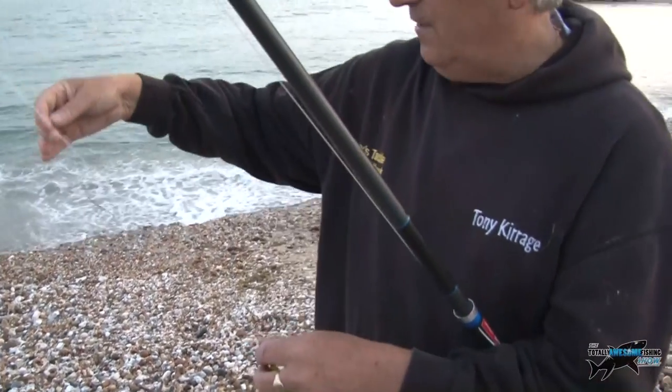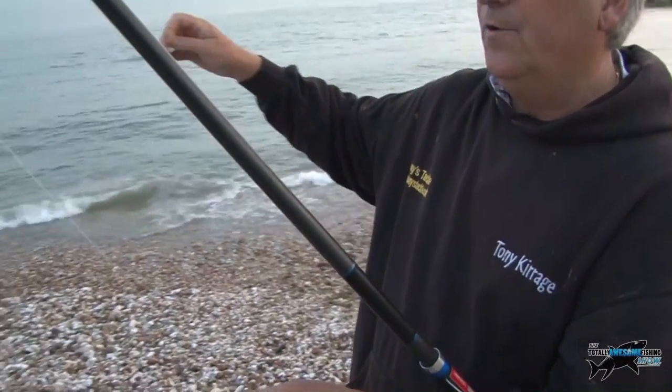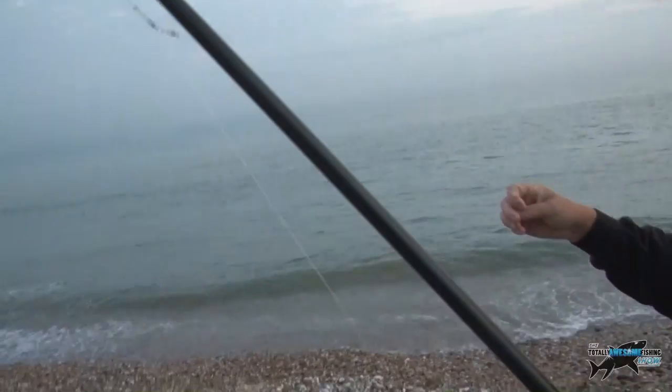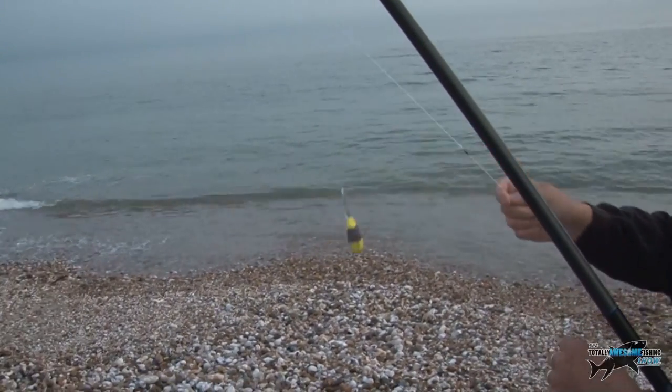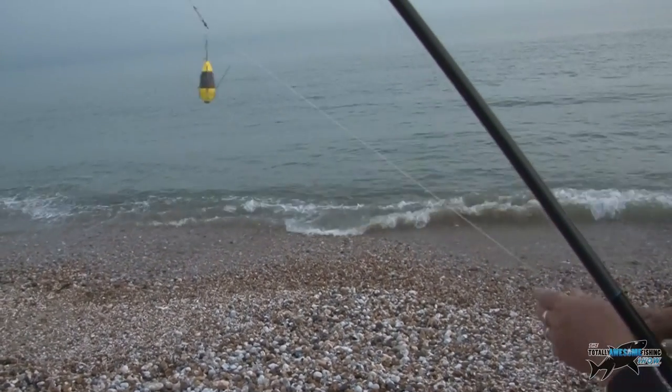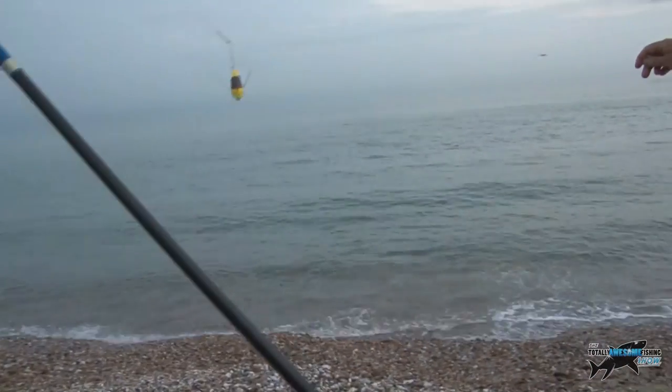What happens is, when you get your fish take it, like your smooth hound or your cod, it pulls the line through, and it pulls that lead up to the top. So as you're reeling in, the lead's up the top and the fish is trailing.